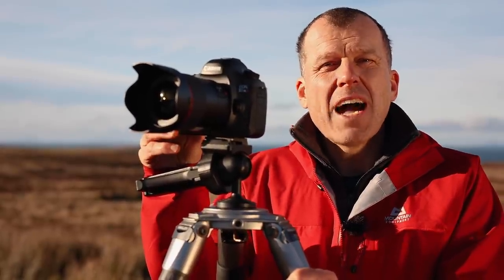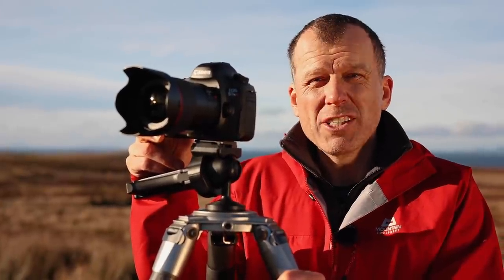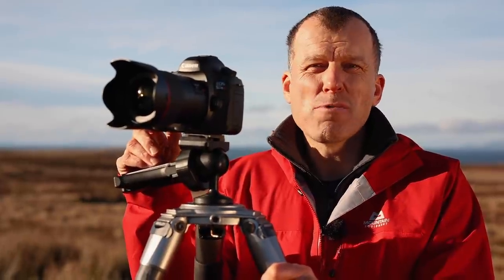So while it might be nice to have the latest all singing, all dancing camera, you will pay top dollar for the privilege. Whereas if you buy a model that's just about to be superseded, then you'll get it for a bargain price.